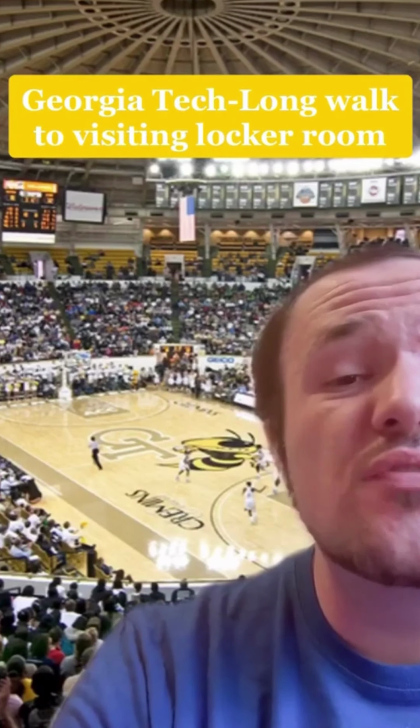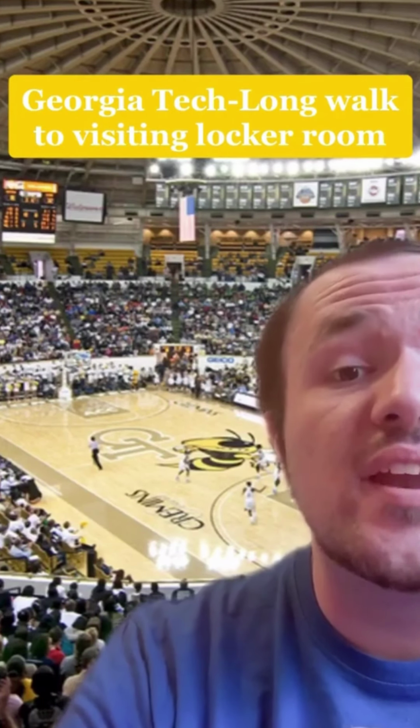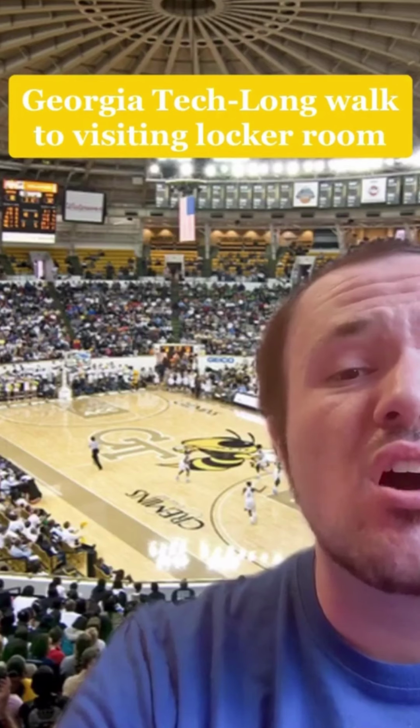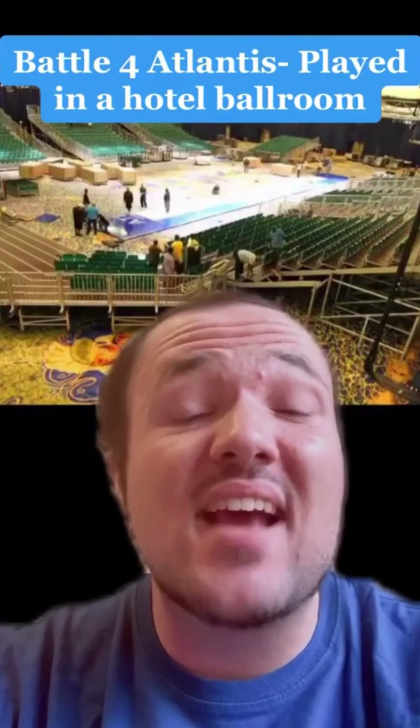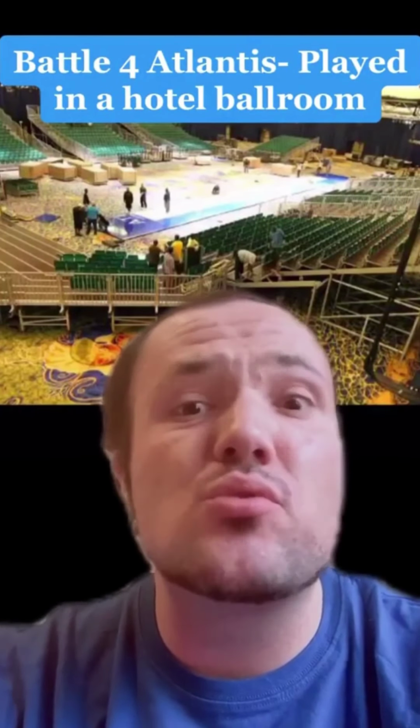Georgia Tech just did a renovation of their arena, and I don't know if this is still true, but I know before they did the renovations, their visitors' locker room, you had to go up a huge ramp, and it was a really long walk, so it was just a major annoyance, a little bit of a home court advantage. The Battle for Atlantis Thanksgiving Week tournament is actually played in a ballroom of a hotel, so that's really cool.